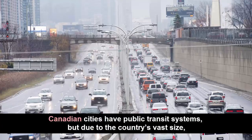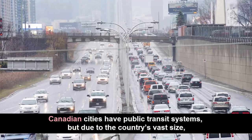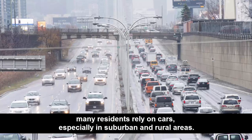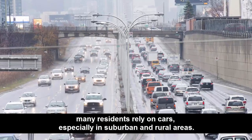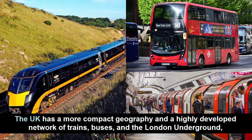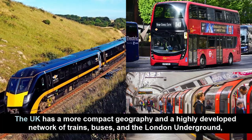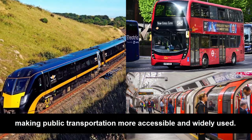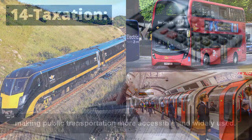Transportation. Canadian cities have public transit systems, but due to the country's vast size, many residents rely on cars, especially in suburban and rural areas. The UK has a more compact geography and a highly developed network of trains, buses, and the London Underground, making public transportation more accessible and widely used.